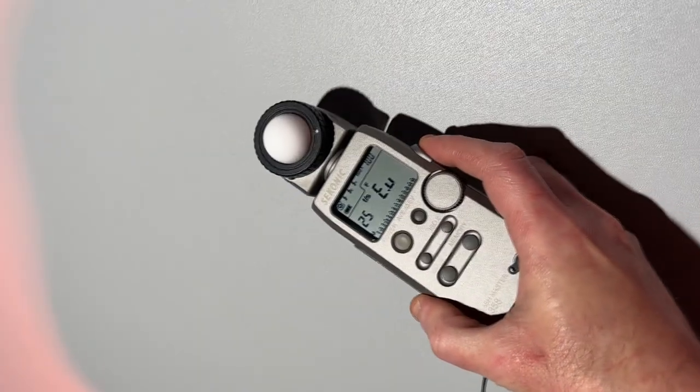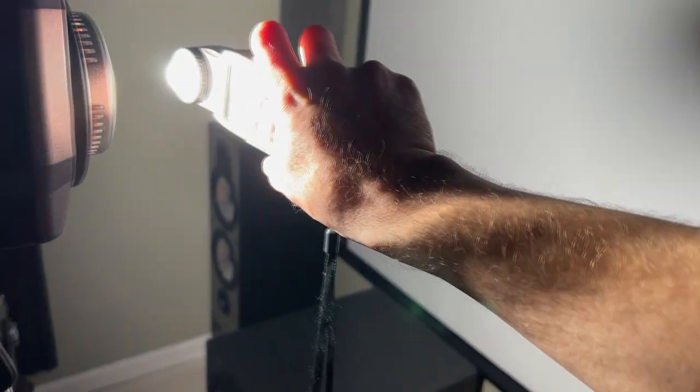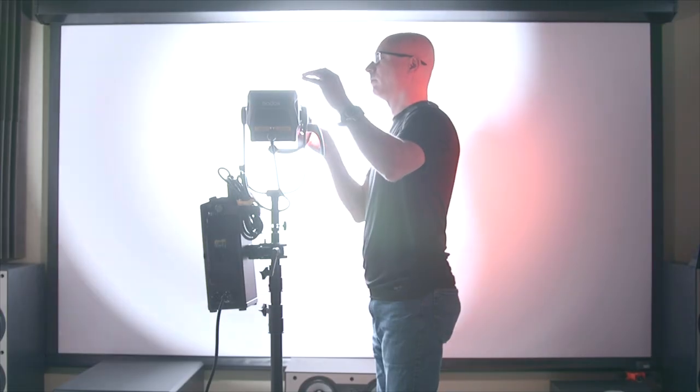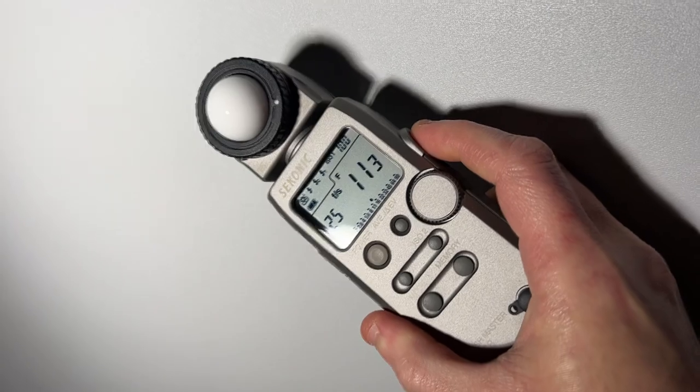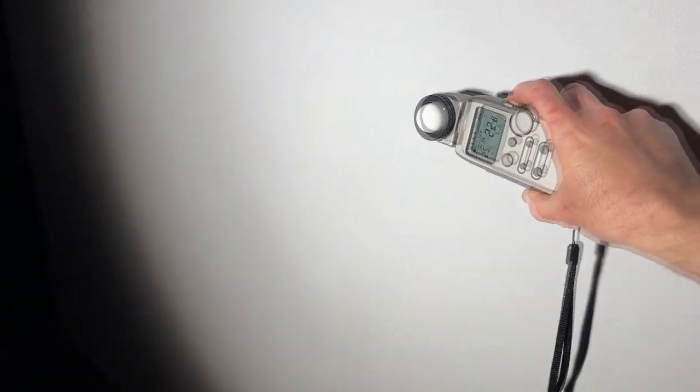At 0.1%, not 1%, 0.1%, I got a reading of F28. Now at 100% bare bulb, I got a reading of F11.3, which is technically 11.5, if you will. And 100% with the reflector, I got a reading of F22.8, which again is technically F32. And 100% with the Fresnel set to flood, I got a reading of F22.5.